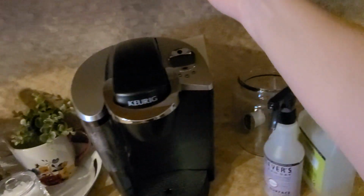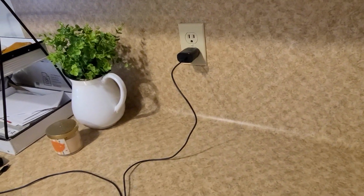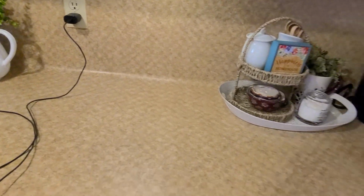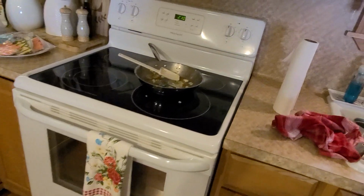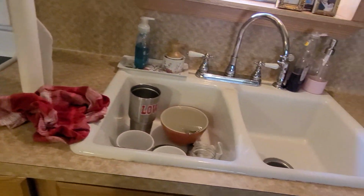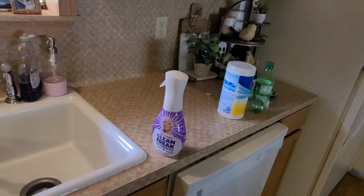That kind of helps. If you've never seen these under-counter lights from Amazon, they're very inexpensive and I just love them. So that helps a whole lot with your filming. Anyway, so lots of dirty dishes. I made eggs this morning, so let me get in here and get the sink cleaned out real good, get the cabinets swiped off, and then let's get some Easter decor out.